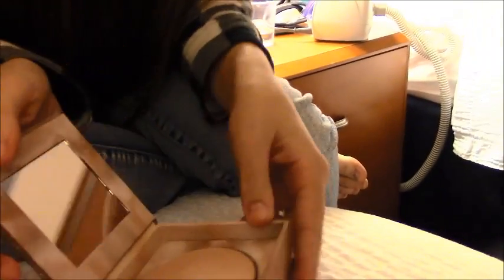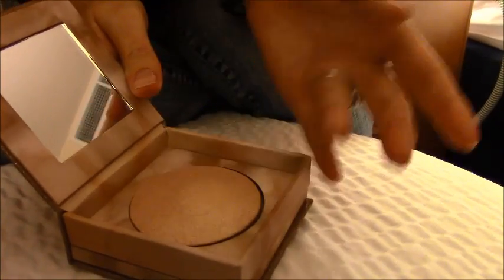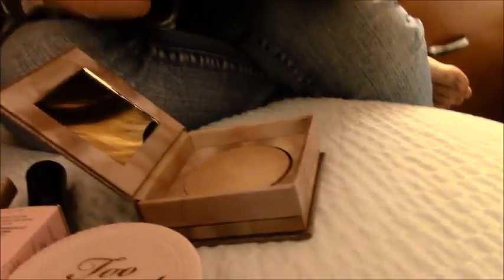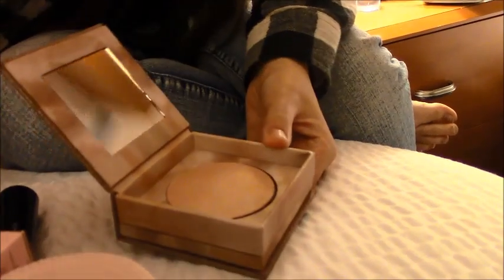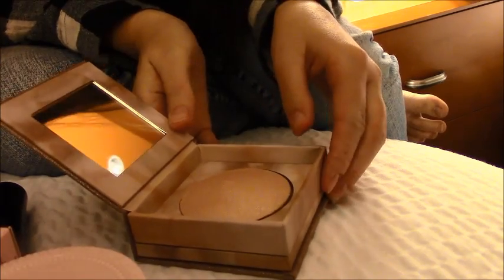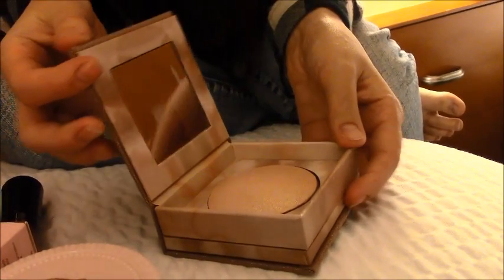And a very beautiful highlighter by Urban Decay is the Naked Illuminated. Some people don't particularly care for this highlighter because, as you can see on my finger, it is very, very glittery and powdery, and some people don't like that because it doesn't look quite as natural on the face if you are more into a glow. But me personally, I very much enjoy a sparkle on my cheeks.